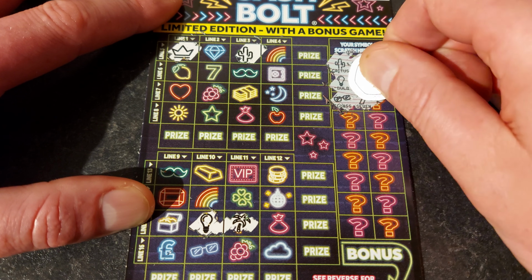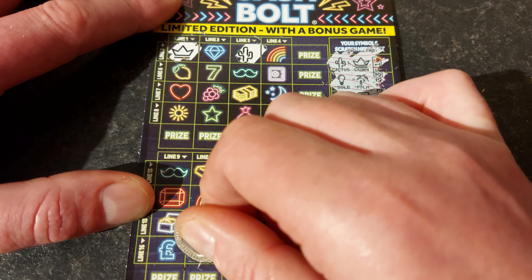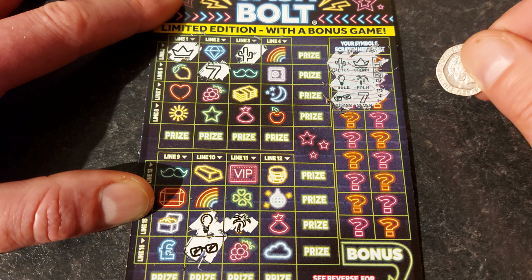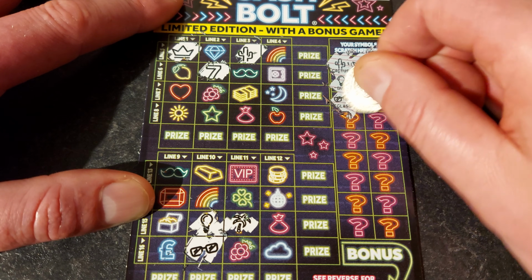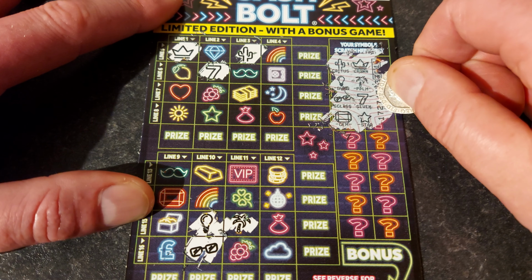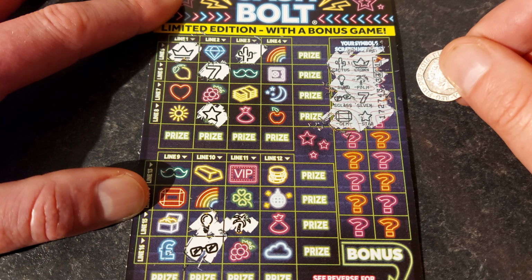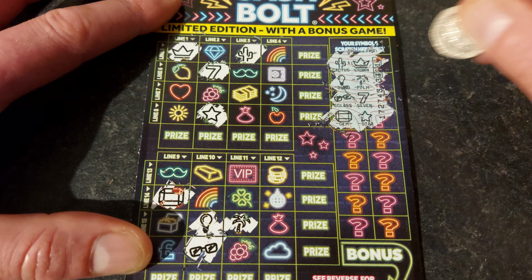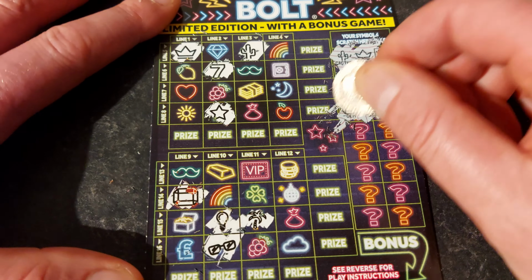Sunglasses and number 7. So there's sunglasses down the bottom. Number 7 there, and they're not doubled up. Rainbows are doubled up. Look, I have to try and remember which one's doubled up. So we've got a gem and a star. Got a star there and the gem there. Don't think they're doubled up.